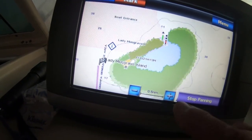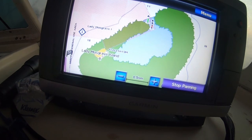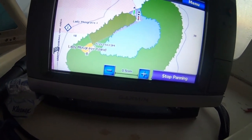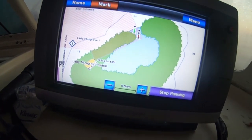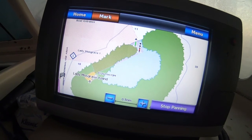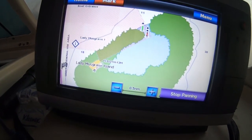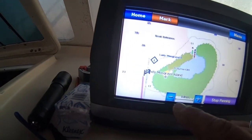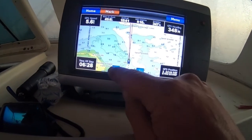I don't think there's any coverage per se in terms of Wi-Fi or whatever. Well, it's a sand island, and I guess in some respects it'll be nice if there wasn't any coverage, because it'll force me to think about other things such as snorkeling and fishing, and just walking around in the nude, for instance. It's a great idea. All right, I better get behind the wheel, and we'll update you a bit later. Stop panning, and here we go, back to where we were beforehand.